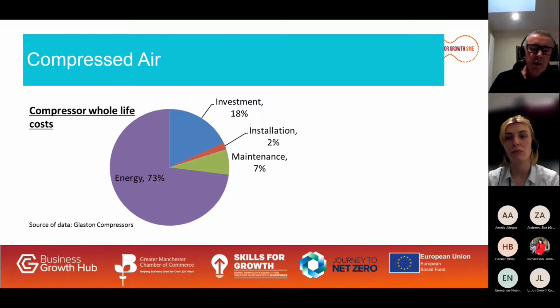Let's have a quick look at compressed air. For manufacturing companies who use compressed air, it can be a large proportion of their electricity costs. When looking at the whole life cost of a compressor, the energy cost actually makes up around 73% of the total costs, whereas the initial investment is only 18%.